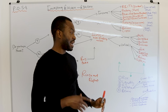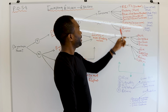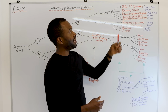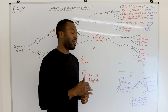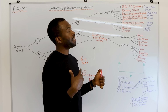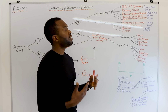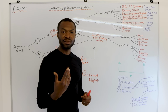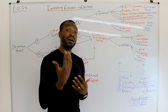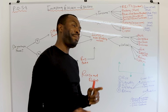So inflation is a big topic. And then finally, the returns. Let's say you're someone who says, I want income. If you put your money in savings and in bonds, then the returns you get might not be quite as good in the medium to long term, of course, compared to if you invested in property or in the stock market and so on. Because risk and reward are like two sides of the same coin. The higher the risk, the higher the expected return. It doesn't always work, but that's what's likely to happen over time.